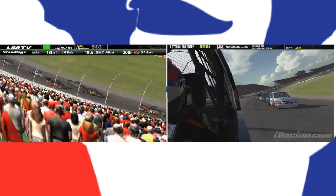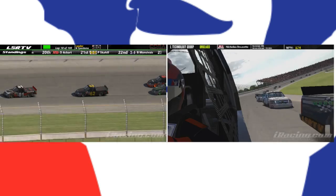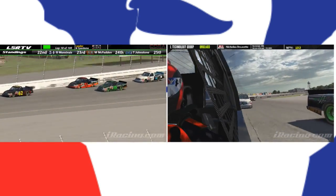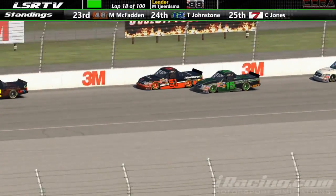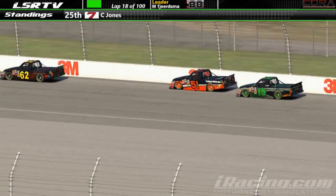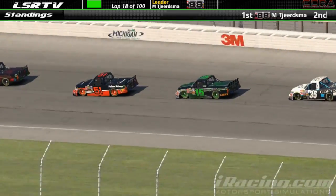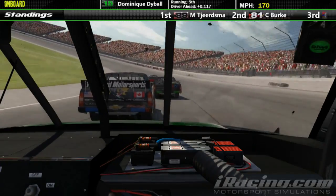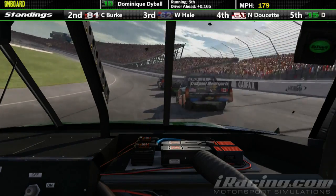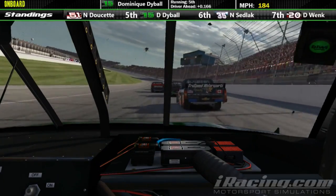Dominic Dieball on the inside now, the 51 of Doucette. The 51 of Doucette's not moving the right direction, and Dieball appears to be faster, although he's on the bottom line. It's going to be hard to make a pass down here tonight, especially with the way the truck's going to run off the corner on the outside. So Nicholas Doucette trying to clear the 15 of Dieball, and that he will, so give that position to number 51 of Nicholas Doucette. Now they're all single file throughout this lead pack right now, and we go on board with Dominic Dieball. He's still trying to make that pass, and I'm going to send it back to Aaron as he has more updates on action.